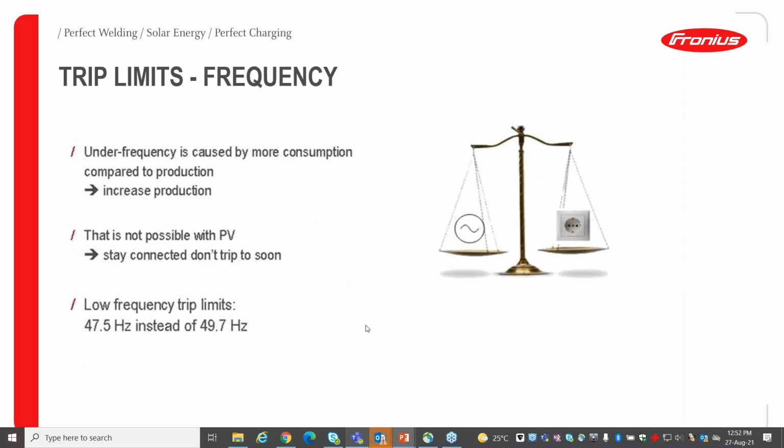Then we look at what causes underfrequency. The underfrequency scenario is caused by more consumption compared to the production within the grid. Therefore, to counter the situation of underfrequency, production must be increased. This is not possible without a PV system, as we had seen in the beginning. Depending on the distance you are from the transformer, if you are at the very last end of the connection and you do not have a PV system, you are pretty much without any means to control the changing frequency levels. But with a PV system, this would be possible by adjusting the reactive power component as well as the max production of the inverter.